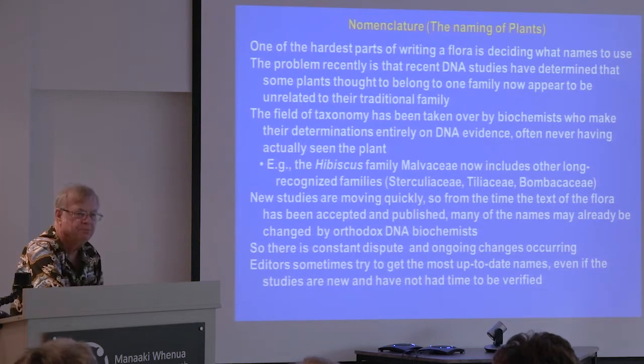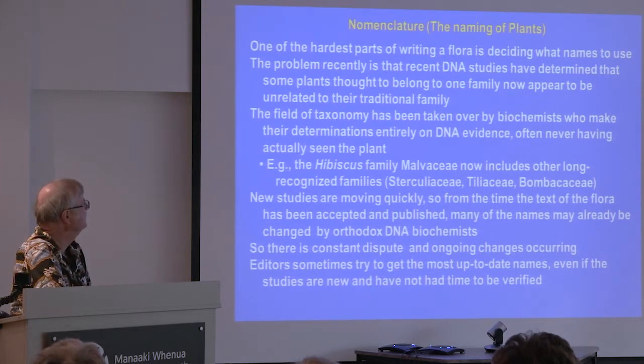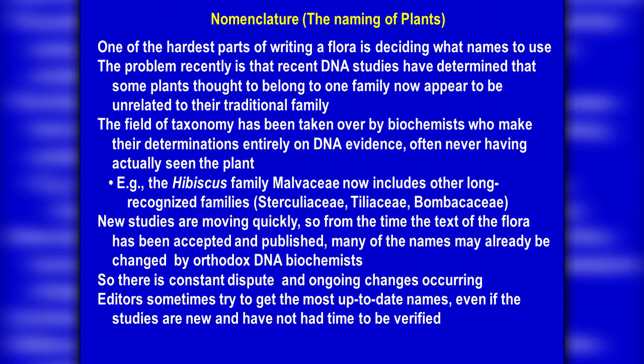I was debating whether to put this one in or not, but nomenclature is the naming of plants. And this is one of the hardest parts. It's the most frustrating part for me because lately I have all these DNA studies. It's sort of taken over the field of taxonomy. It's very, very useful, but it seems that some of the people that write these things have never even seen the plant. So there's no basis to what the plant looks like. It's only what their DNA is.